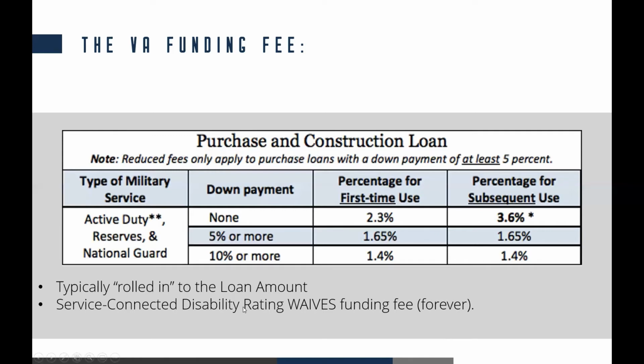Service-connected disability rating waives the funding fee. So all of these numbers turn into 0 if you have, the easy way to explain this is if you have 10% or more service-connected disability, your funding fee is waived. The real way to answer it is if you're getting a check from the VA due to disability. There are some other things like Purple Heart. There are some other caveats to this. So you want to pull your certificate of eligibility, and your certificate of eligibility will show whether or not you are due a funding fee. But the most common and the most typical way that the funding fee is waived is 10% or more service-connected disability that is compensatory. I don't know which word is correct. But if you're getting a check, that will waive your funding fee forever.